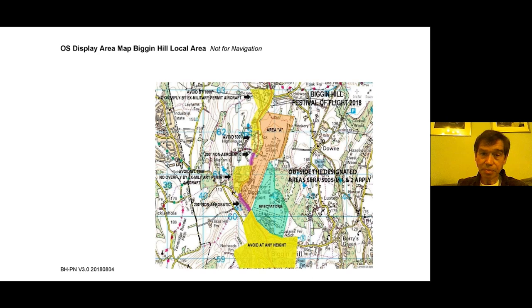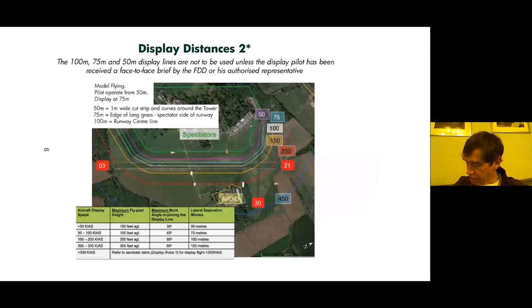So this is what it might look like in terms of the display lines at a venue. This is Shuttleworth Collection, Old Warden. Obviously what's completely prohibited is flying over the crowd or displaying within a certain distance of the crowd. So you have a set of display distances from the spectators that you need to adhere to. And these did get a little bit larger after the Shoreham show, but have settled down into a workable set of figures.